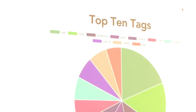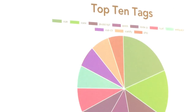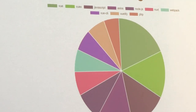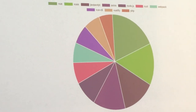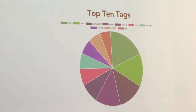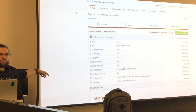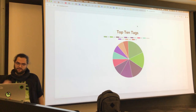Now they categorize themselves. I want to do a little disclaimer. The tags are free input text, so there were some typos, like Vue.js and all this kind of stuff. So we did our best to merge them together. And you can verify this too, because this is an open source repo available on the Pulilab stack, and there is the full source code for the software that generates these graphs. So feel free to snoop around.